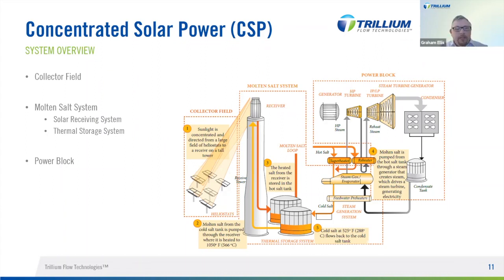Depending on the plant location, and this is all down to the sunlight availability, the tanks will be designed with enough heat capacity so that the plant can operate throughout the night. Essentially, the two tanks are the batteries of the plant during the nighttime and the cloudy days. If the plants are only being designed as peaking units, the tanks will be designed with enough heat capacity to operate during peak hours.